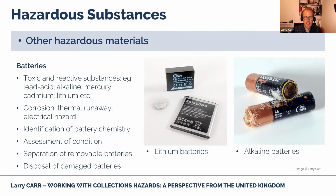A different hazard exists with lithium batteries. Physical damage to lithium batteries can cause a thermal runaway, leading to a fire or an explosion. Non-discharged batteries of any type could also pose a risk of an electrical shock or, in unusual circumstances, cause a fire.